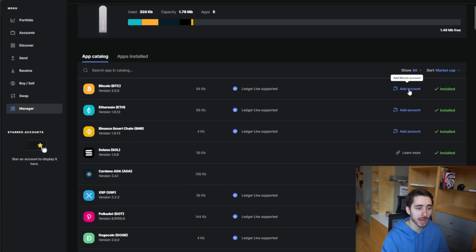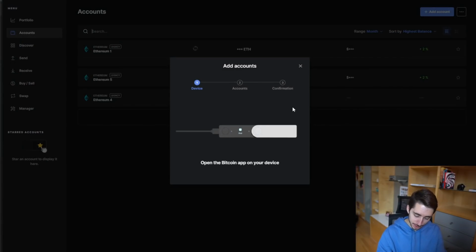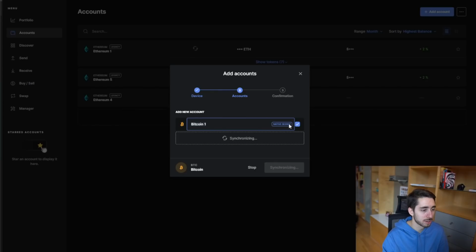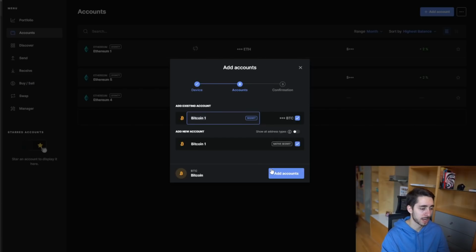If I go here and click the Add Bitcoin Account button, it's going to go ahead and pick up the device here. And along with that as well, it's going to ask me to open the application on my device by, as per usual, pressing both of the buttons. It says Bitcoin is ready, so that means we have approved and signed the actual transaction here from our device. It's going to synchronize it here. You can see here that it's picking up that we have the capabilities for Bitcoin accounts. Once it's done synchronizing here in just a moment, we should be able to continue onward and add some accounts.